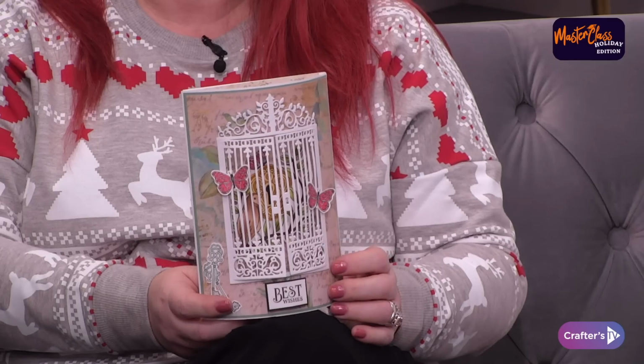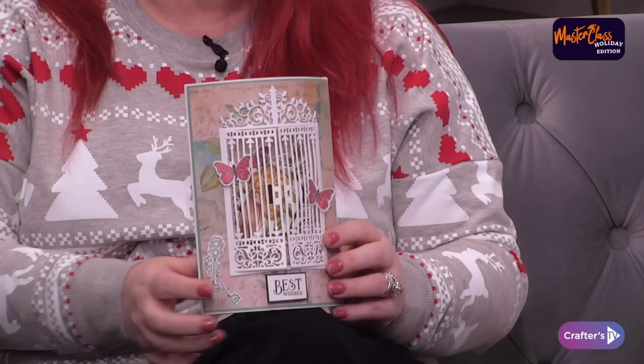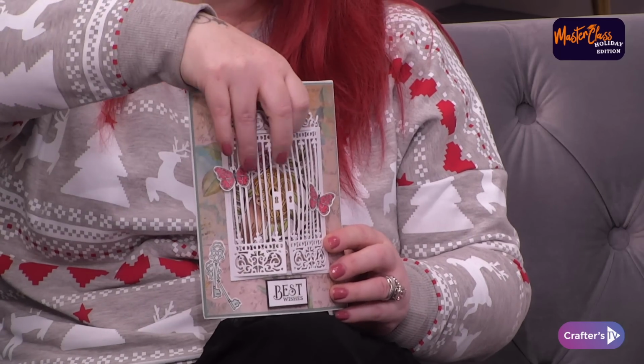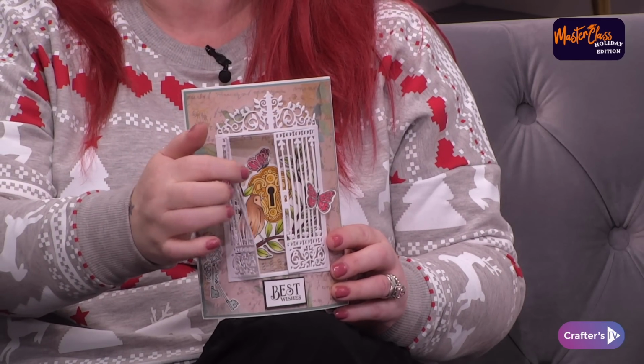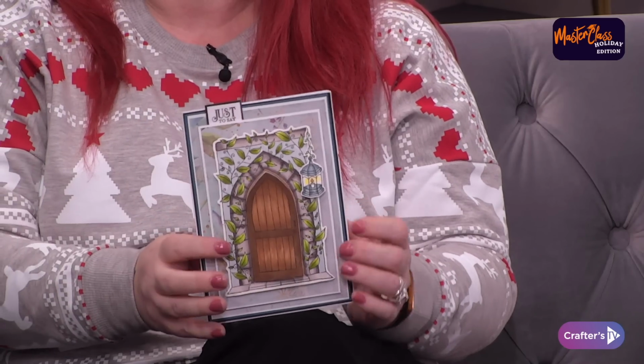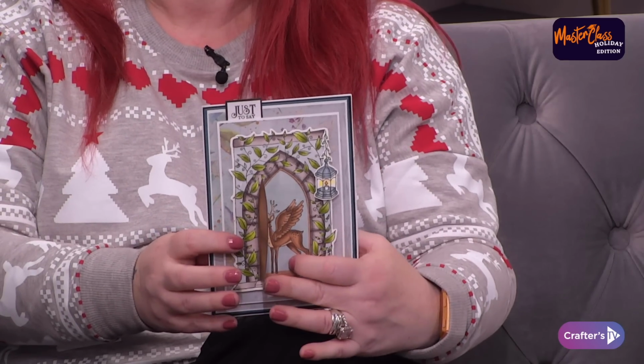So we've got some of our nature's garden coming up for you. So we've got some fabulous stuff on the show. So we've got the secret garden, which I absolutely adore. You've got this beautiful wrought iron gate, and it does open. I'm going to try and do it backwards for you. So it opens up, and then you can see what's inside there. And then we've got the secret garden again, and another one of those beautiful doors that opens up.